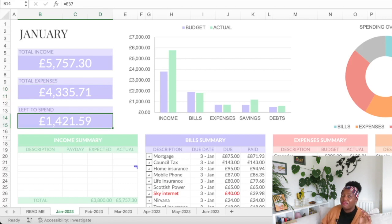And this buffer money, I take it over into the new month, and that is what I use to pay for the bills for February, and then again I'll leave money in February to pay for the bills in March. So this is just how I do it.